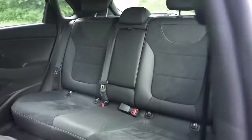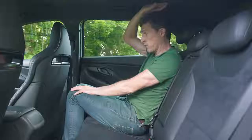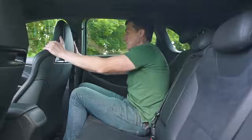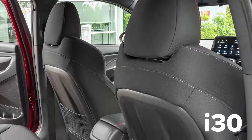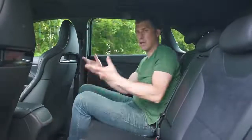Another key feature of a hot hatch is that it's still practical for your family. So look, there's plenty of room in the back seats, loads of headroom, and knee room's especially good. I think it's because these sport seats are even thinner than the seats you get on the standard i30, so it's even better here in the sporty model. So too the seats here in the back, because you get this lovely grippy Alcantara material on them. There are also some sporty floor mats as well to lift the cabin a bit.